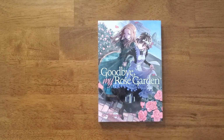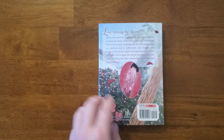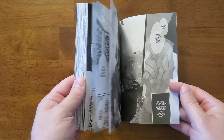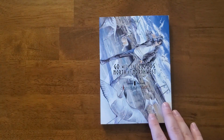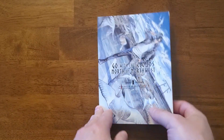wish list. So we have Goodbye My Rose Garden Volume 1. This is a romance series that I think is fairly new. I think maybe Volume 2. Can't remember. And then we have a series that I've heard lots of people mention, Go With the Clouds, North by Northwest.